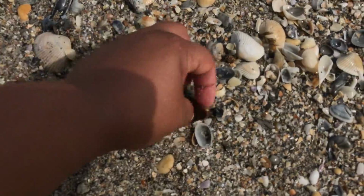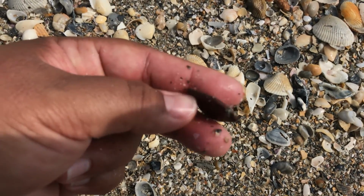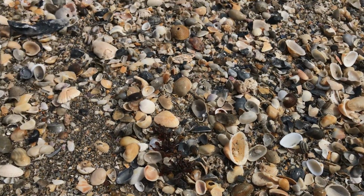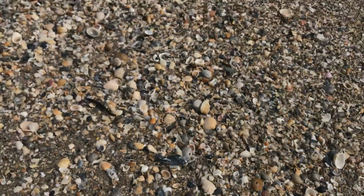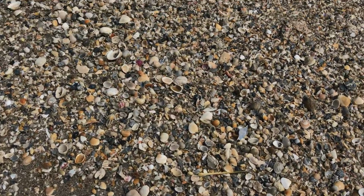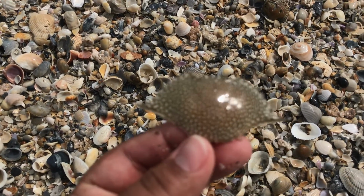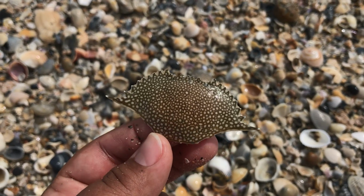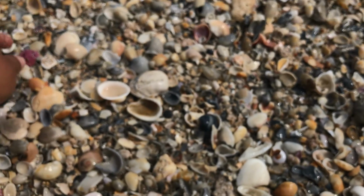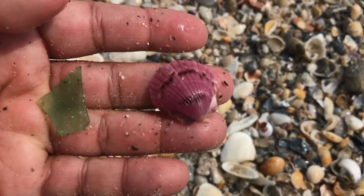And here looks like a brown one. Ugh, no. These always trick me. They look like brown sea glass, and there's little bits of shells too. Sometimes they're gray and brown, and I'll stoop down and I'm like, ooh, okay, maybe not. A speckled swimming crab shell. Very pretty color on this calico scallop.